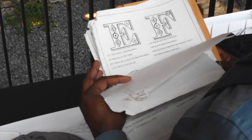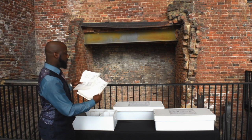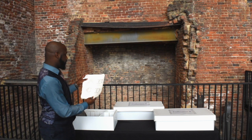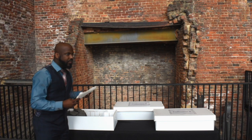E is for the eagle, soaring high, an emblem of the free. But while we can chain our brother man, our type he cannot be. A is an abolitionist, a man who wants to free the wretched slave and give to all an equal liberty. B is a brother with a skin of somewhat darker hue, but in our Heavenly Father's sight, he's as dear as you.